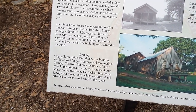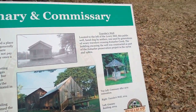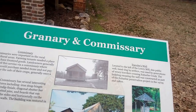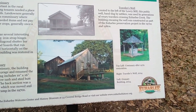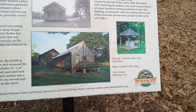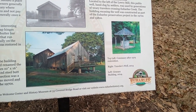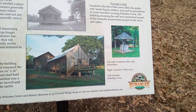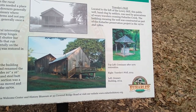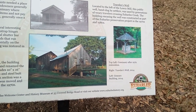And then there's your traveler's well. Located to the left of the Lowry Mill, this public well, hand dug by settlers, was used by generations of weary travelers crossing Euharlee Creek. The building encasing the well was constructed as part of the Euharlee Preservation Project in the 1970s and 1980s. Pretty interesting.